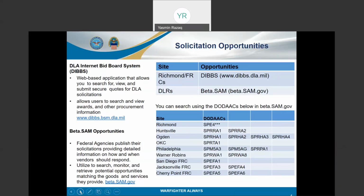If you see Richmond, we have SPE4 and then three asterisks, which are wildcards, because there are quite a few Richmond DODACs. So it's just easier to search by the SPE4 with the wildcards. Next slide, please.